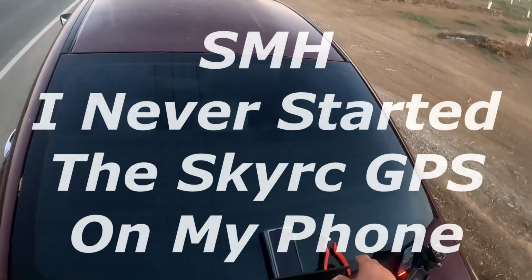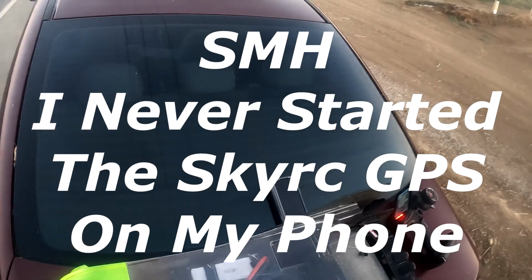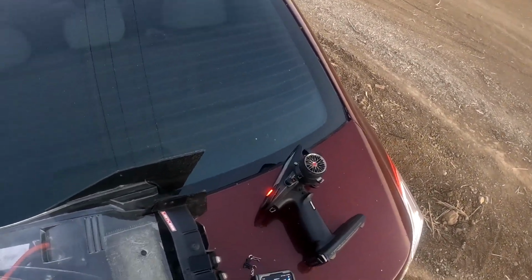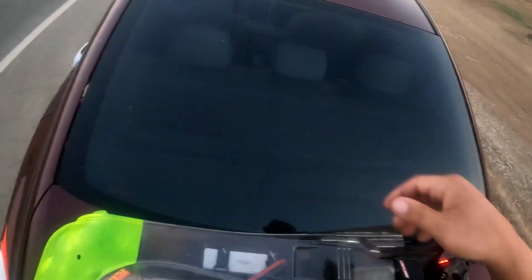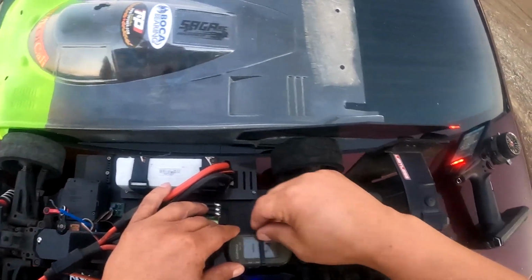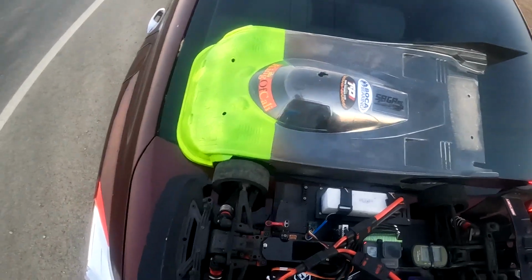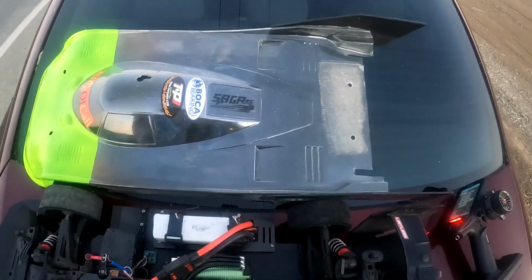So let's see what it did. My K.O.C be acting up sometimes. Looked like it did 110. That's what it looked like. This thing is acting up like usual. I do have a Garmin on here, so the Garmin says 110. So we're gonna start this challenge off with 110 miles per hour.